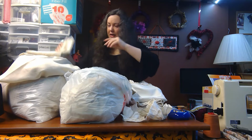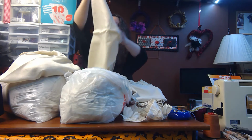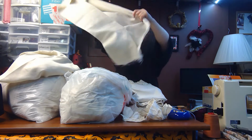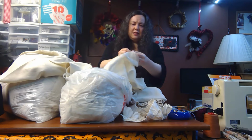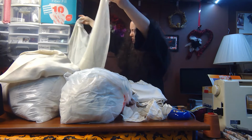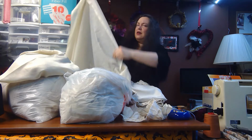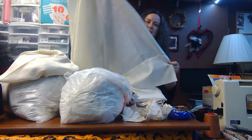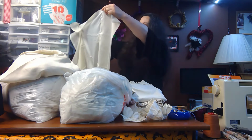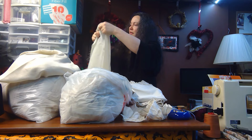They're not all the same thing. I think these were hanging in my parents' house for years, actually. And see, there's parts that are already fraying, I think. So maybe this one would probably not, it's so sheer. I don't know that this one would survive a dye process, but maybe stuff like this. Oh, that's funny.